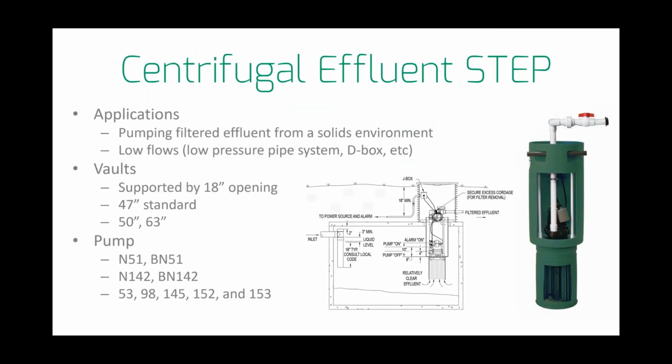The next vault we have is a centrifugal effluent vault. This is where we're using centrifugal pumps. Same application in terms of we're pumping filtered effluent from a solids environment. These are typically going to go on an individual resident and take care of the effluent on site, whereas the turbine pumps oftentimes we're using those to collect effluent and put them into a main. These are usually lower flow applications like low pressure pipe systems or pumping from the pump tank up to a distribution box, for example. We also need an 18-inch opening in the tank.